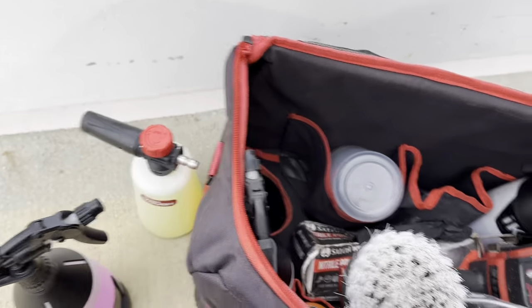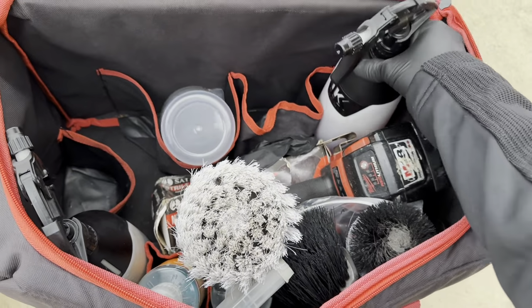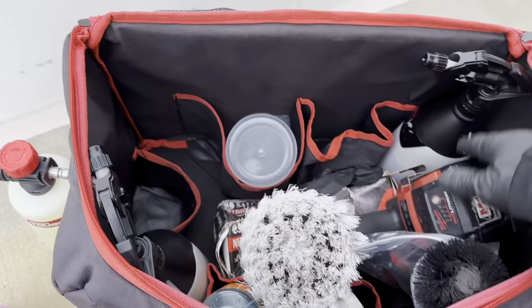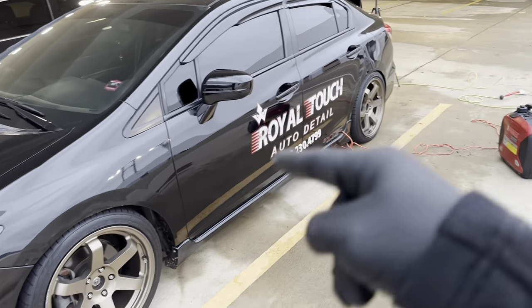That and the Hyper-Tough foam cannon. And if we have time, I am going to hook them up with the Dreammaker, I'm not sure if there is time or not. Besides that, we're going to use the tire brush as well as another detailing brush that I have for the tires and the wheels.